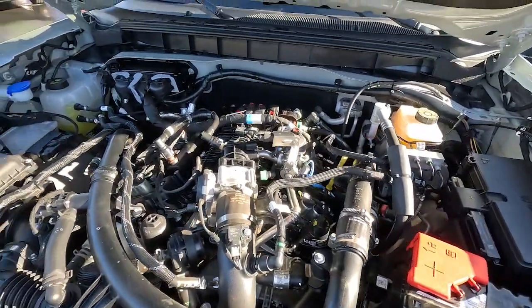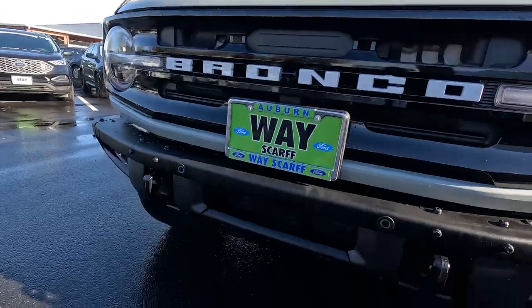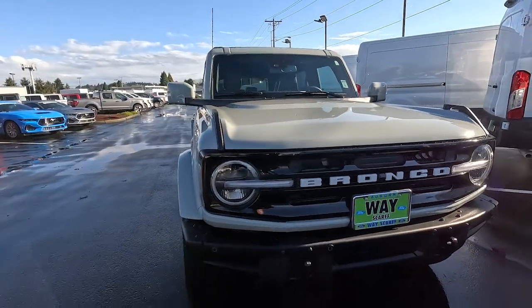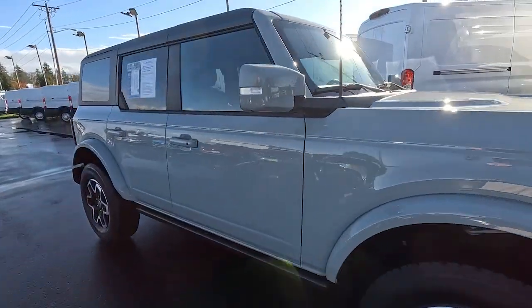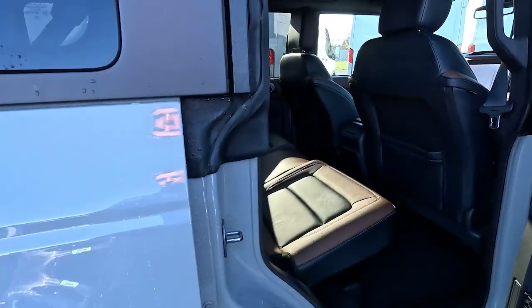There's that turbocharged V6, 330 horsepower, a lot of power for a vehicle like this. Then there's that HD modular bumper. Really cool front end styling. Obviously this has a lot of design influences from the original Bronco of the 60s. Really cool looking vehicle, very utilitarian looking.